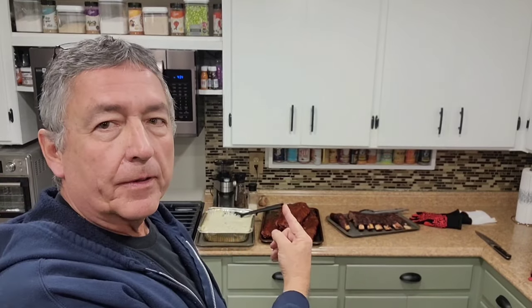All right, it's been a long day. Got my beef ribs right there, my pork ribs right there, and that's the cheese dip right there. I got a little bit here. You know, everybody's not here yet. They'll be here soon. I do want to try this cheese dip, though. Green chili, corn, pepper jack cheese, cream cheese, and a little bit of sour cream.